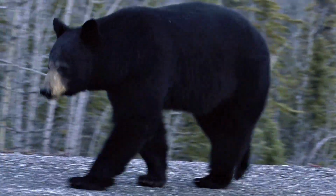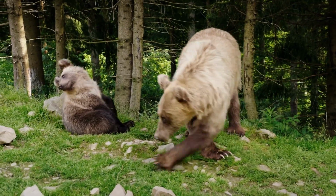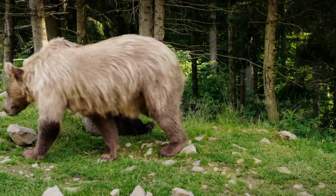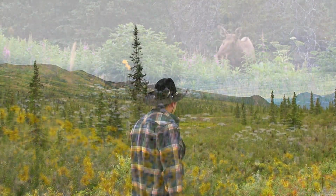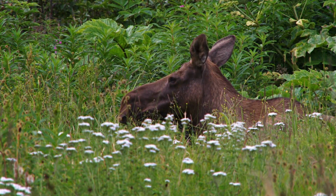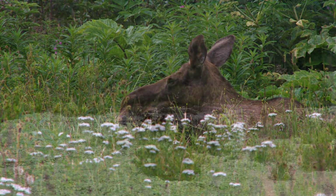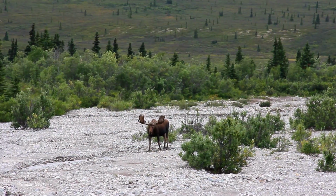Even though there are more black bears in the area, you're more likely to see a grizzly bear as you're traveling along the road. There are over 1,400 moose in the park. An adult cow moose can weigh around 800 pounds. Some of the larger bull moose can stand 6.5 feet high at the shoulder.